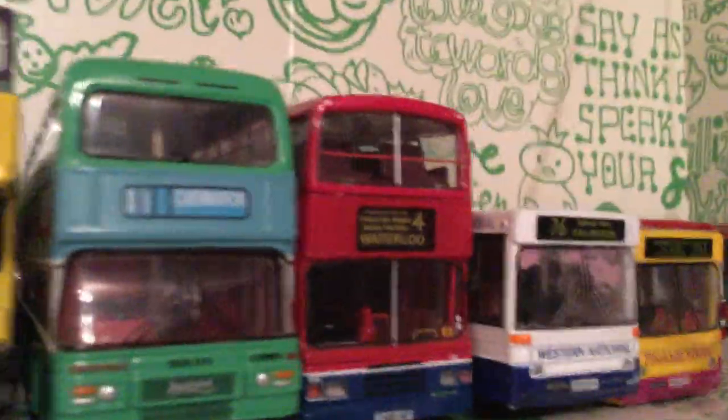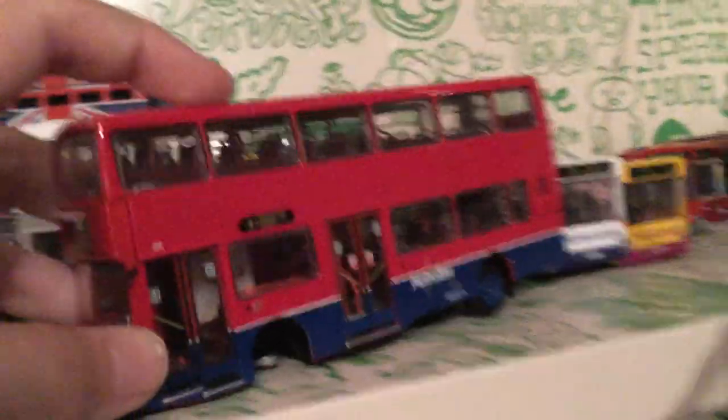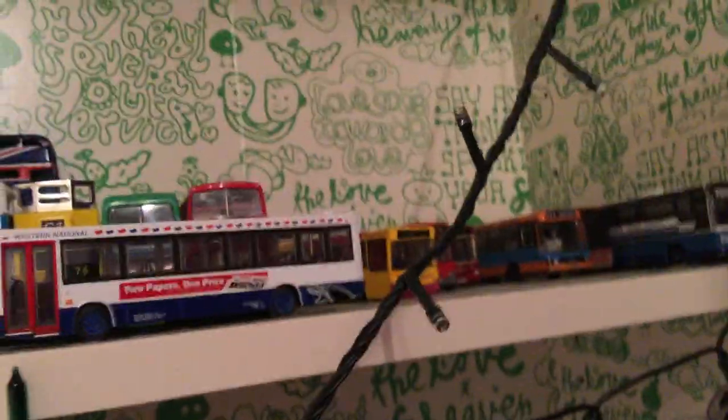And this is my full Waterloo. This is one that has a missing wheel. It's a Metro line. One of my only Metro lines as well. Set 76, Western Natural. I don't believe this bus is in service anymore. It's a very nice looking bus. It's from Exclusive First Editions, and it's one of their more modern buses that they sell. That there is not meant to be there, I've actually glued it because the windscreen kept coming off. It's quite detailed though. I really like it.